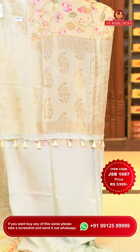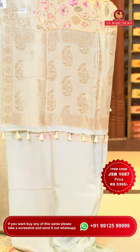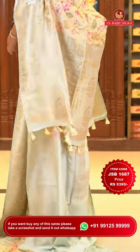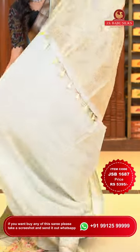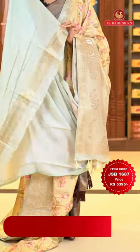Now moving on to the pallu. Pallu has florals and leaves in champagne gold zari weaving along with tassels, and also we have self blouse for the saree with a beautiful tiny border to it.